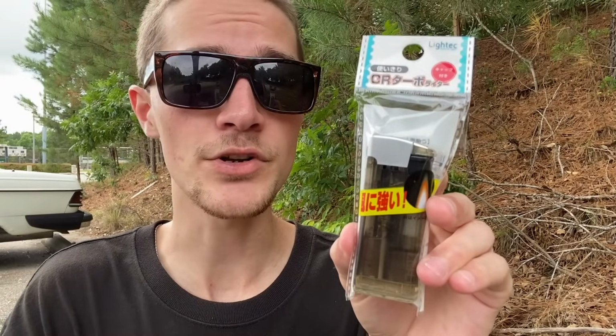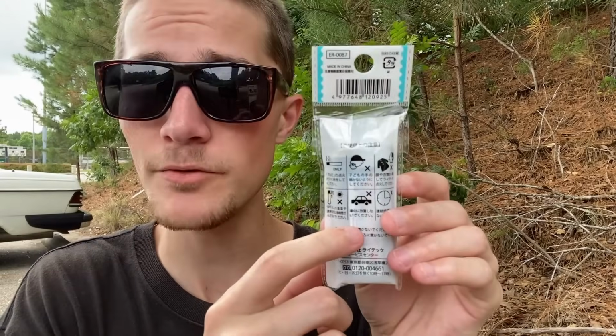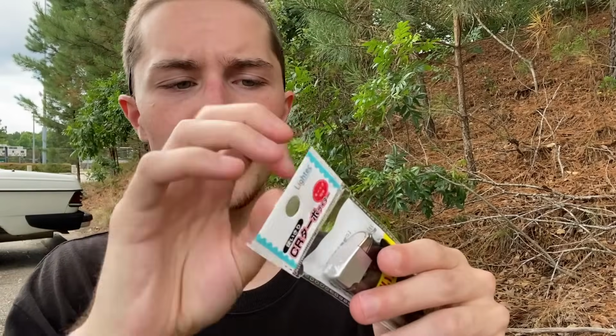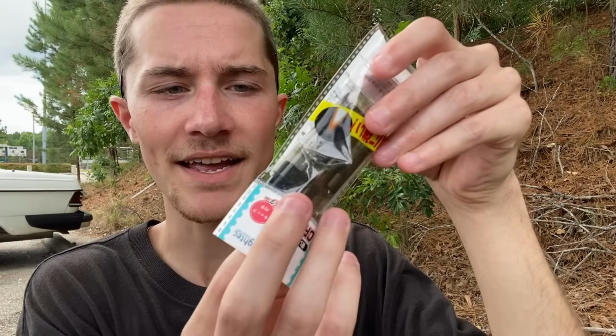Well, I do suppose, without further ado, it is now time for me to go ahead and get this packaging all opened up, get the lighter all out, and let you guys know how the lighter itself looks and everything like that. I will admit, though, the packaging, I feel like, is definitely better than not, and I do feel like it accomplished its goal, that is for sure.